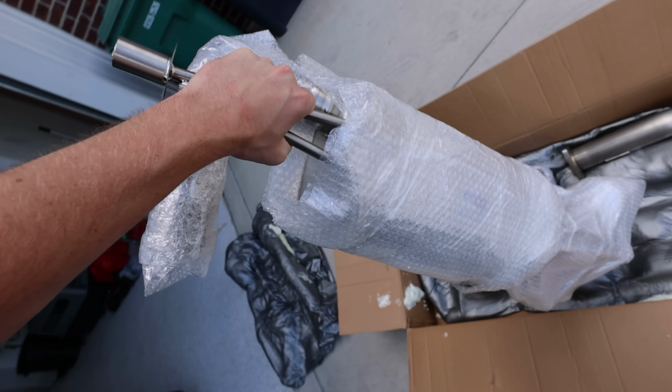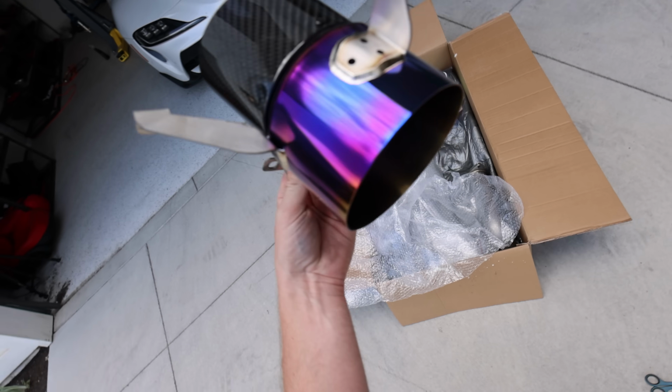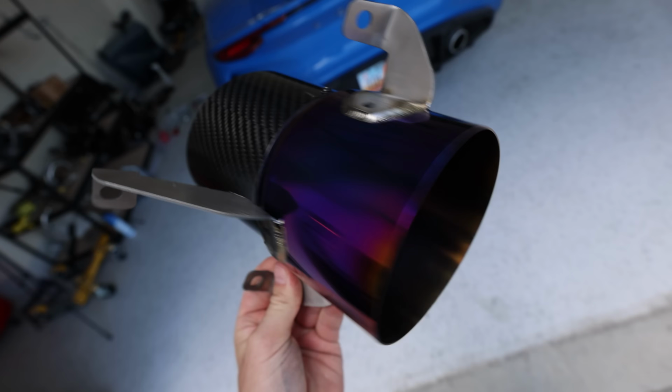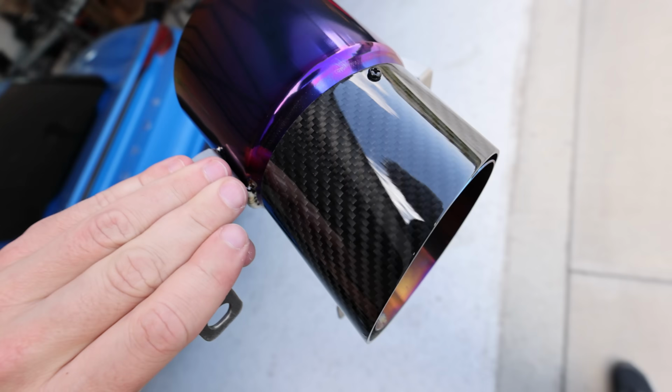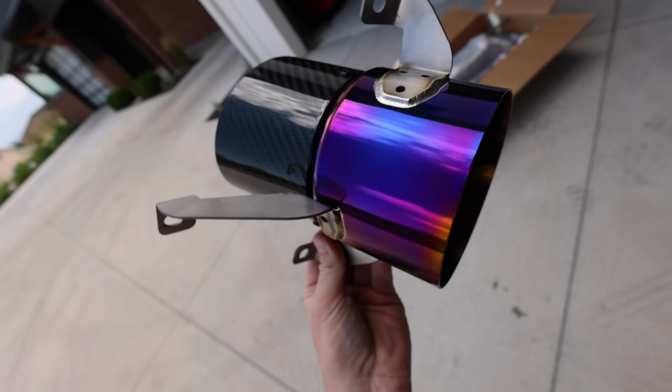Oh my, that thing is so light, what? You guys all know how much I love the titanium tips on all my cars, and this is no different. Oh my goodness, look at that, that is absolutely beautiful. This is gonna be such a game changer. You have the factory exhaust tips, and then you have these. You got the carbon fiber on one side, and look at that titanium, that is beautiful.